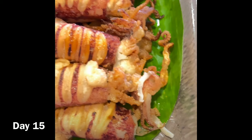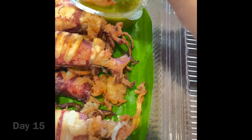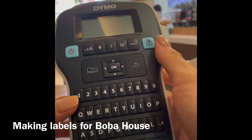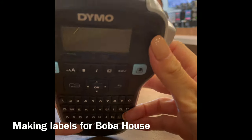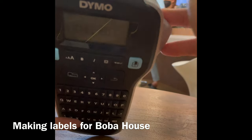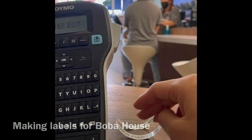So this is squid, and it's stir fried. Sauteed, and I want to dip it in this sauce.